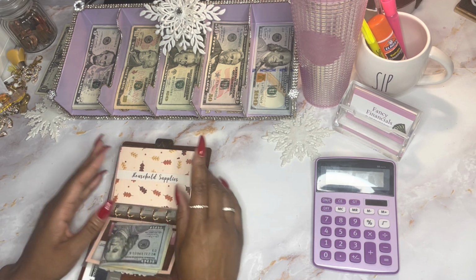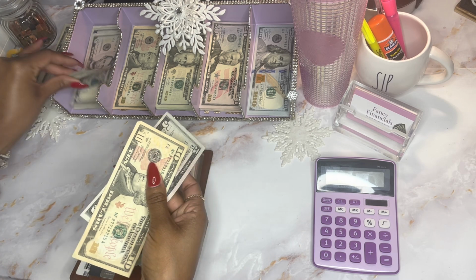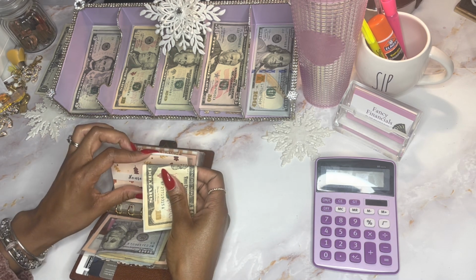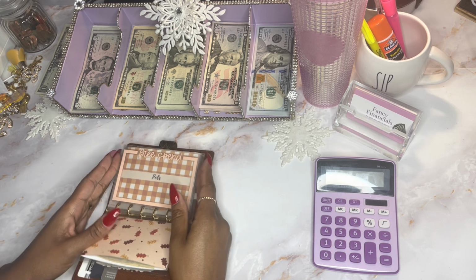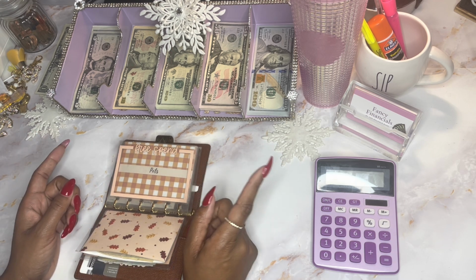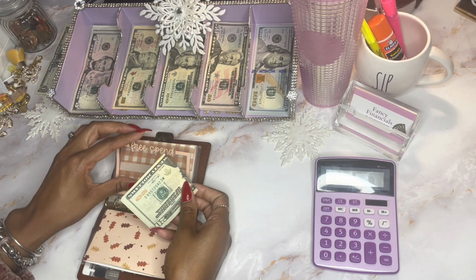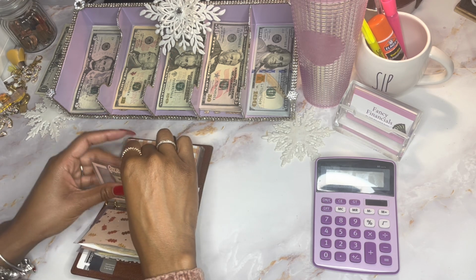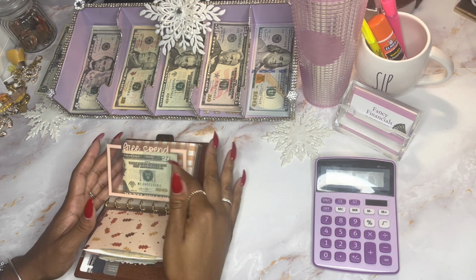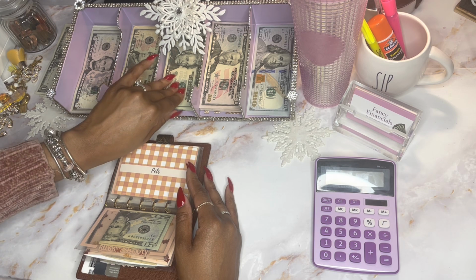For household, we are gonna give ourselves $20. So that's 10, 15, and 20. For our free spend, our miscellaneous money, we are going to give ourselves a little less than normal this time. That's just because I plan to be really tight with things, hopefully this week. So we're only going to do $20. I've been doing so much Christmas shopping and treating myself along the way that I don't need really anything, so hopefully $20 will do. For pets, we're also going to give ourselves $20, and we're just going to do a $20 bill for that.